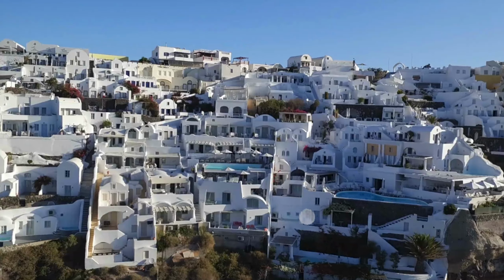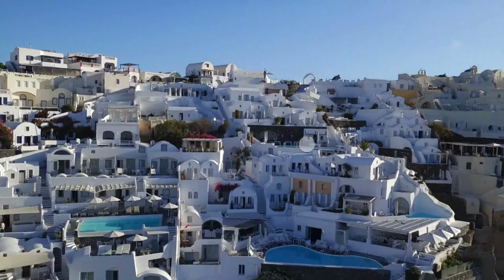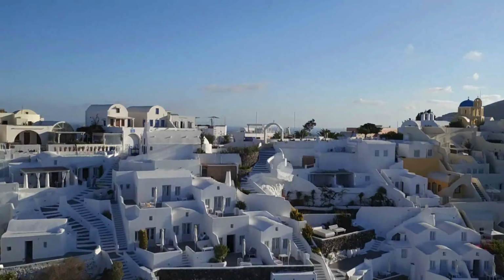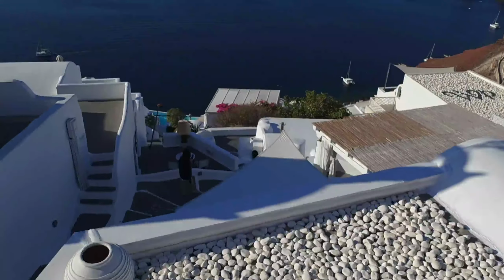Coming up from below, there's the lower infinity pool at Katikies. Upper infinity pool, that's Canaves over there. You can see the tables at the restaurant. This is Passaggio, a cafe. Serves the best coffee or espresso in Ia. Great place, good food too.